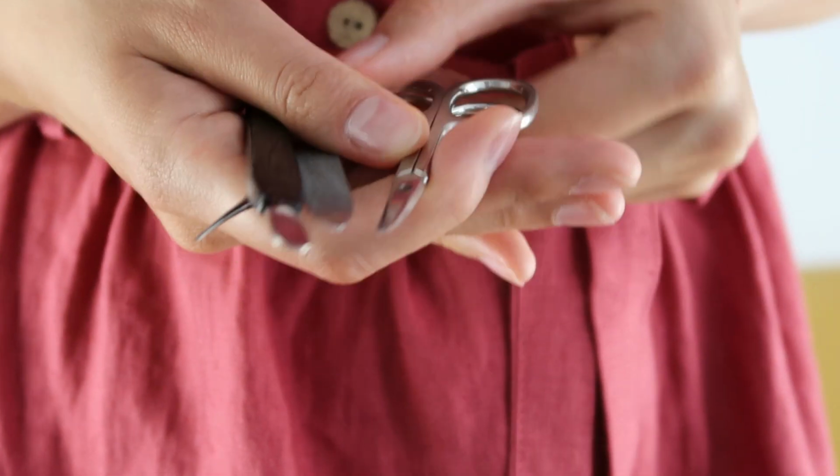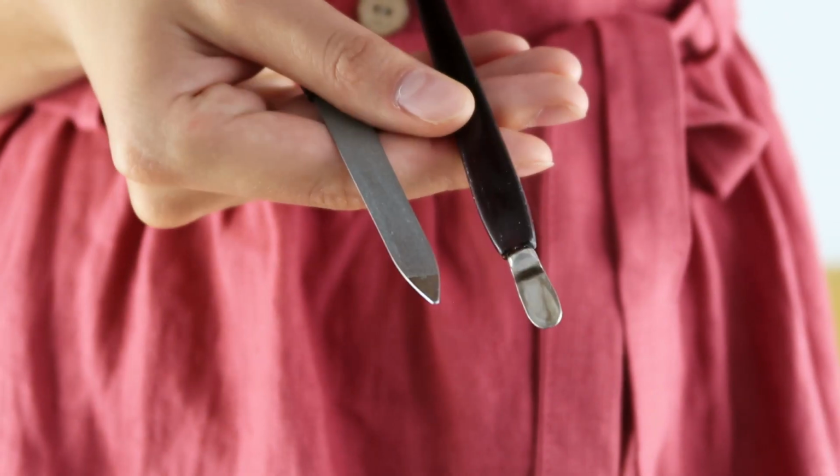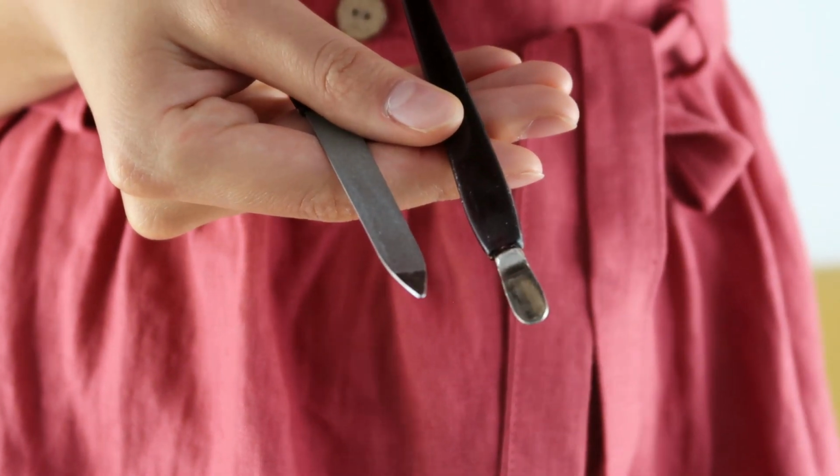They traveled so many times, and I have one really sharp scissors, one like sort of general scissors, a little file, and we also have this thing to manage your cuticles. I really like this kit. I am doing my manicure and pedicure at home, as I mentioned before, and this has been irreplaceable for me.